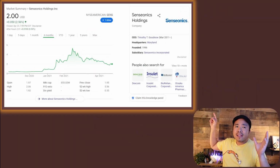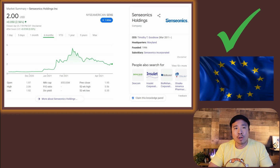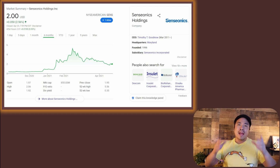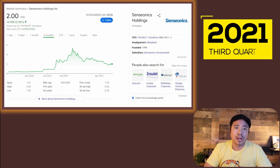From a fundamental standpoint, there wasn't any bad news. You see, at the end we had a hike in December when the Eversense 180 system was accepted in Europe and distribution began. But the FDA was not ready to review the system because of the pandemic. They plan to review the system in the third quarter of 2021.